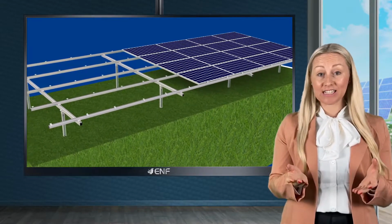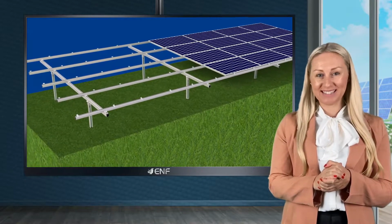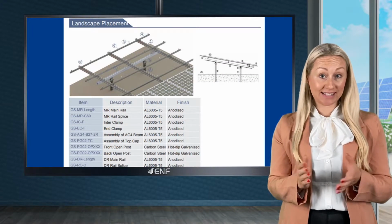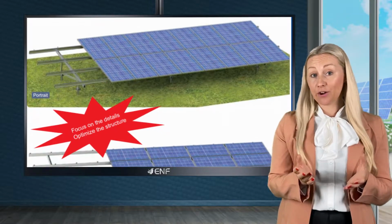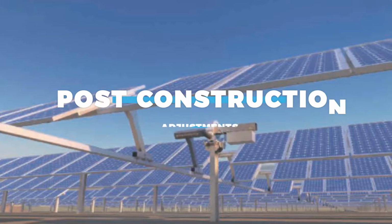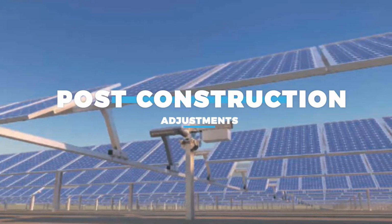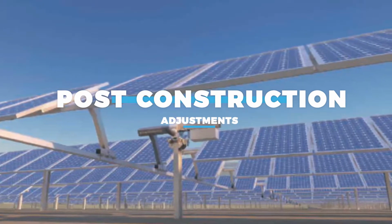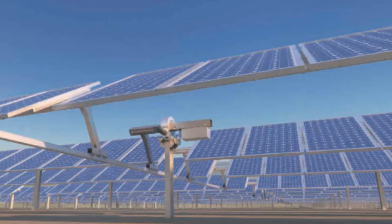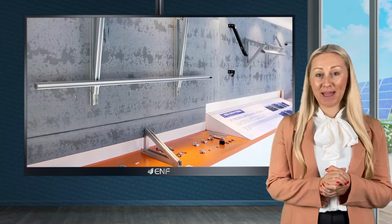System's tilt angle is from 0 to 45 degrees and installation height is up to 4 metres. Solar modules can be installed either in portrait or landscape orientation, depending on the project requirements. The system allows post-construction adjustments. If required, height can be changed to 10mm and angle deviation can be adjusted up to 2 degrees in either north-south or east-west directions.